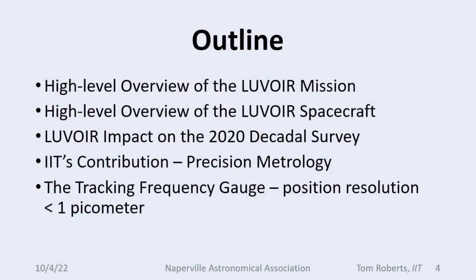So here's the outline of what I'm going to talk about. A high-level overview of the mission, because after all, astronomy is about what you can see and what you can do, and so that's the mission. Then I'll talk about a high-level overview of the spacecraft itself, so you'll get some idea of what it can do. I'll talk about the impact on the 2020 decadal survey, because that is going to guide the funding agencies over the next decade on how they allocate their funds.